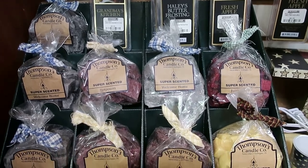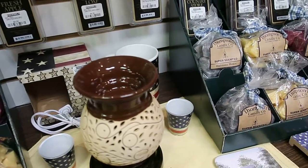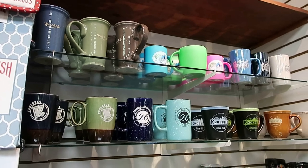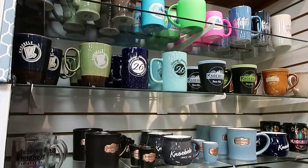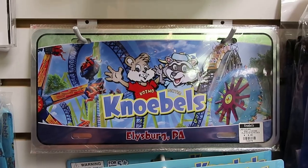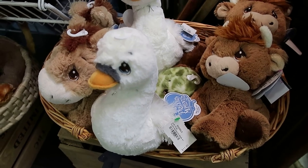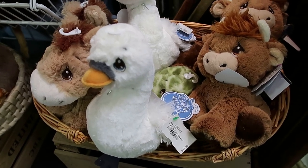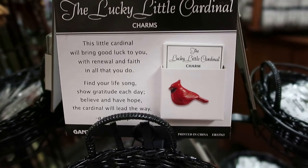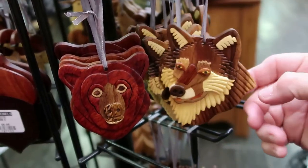These candles smell super delightful. Here's some more over here. Also a nice variety of coffee mugs available. Oh, look, they even have a stuffed animal version of the beautiful swans that you can see here on the banks near the pool. We just love cardinals. And they have these cute little cardinal keepsakes. It's a beautiful wolf and a bear.